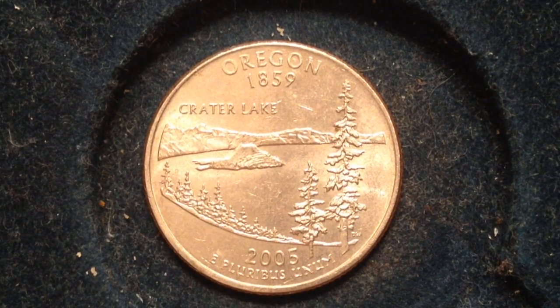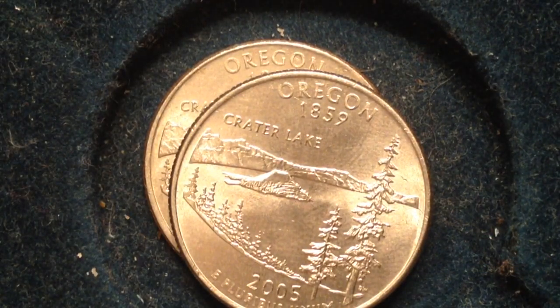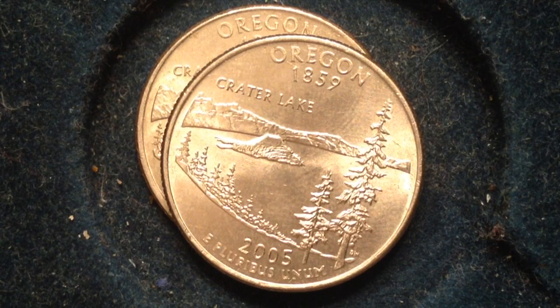So let's get into the 2008 America the Beautiful quarters that are coming out. You can keep these quarters on your radar as far as coins that might be coming out soon for you to look for. There are going to be 1, 2, 3, 4, 5 quarters coming out. Those states are going to be Michigan, represented by the Pictured Rocks National Lakeshore, as well as Wisconsin, featuring the Apostle Islands National Lakeshore, Minnesota, featuring the Voyageurs National Park quarter, Georgia, featuring the Cumberland Island National Seashore, and Rhode Island, featuring the Block Island National Wildlife Refuge.